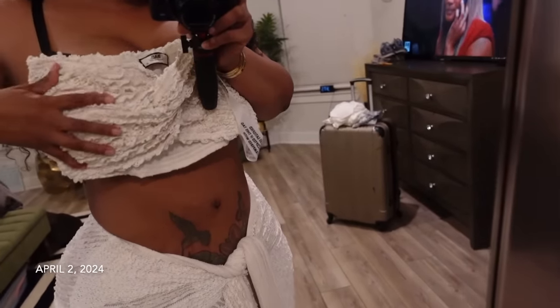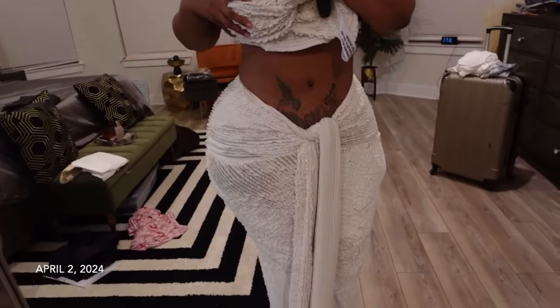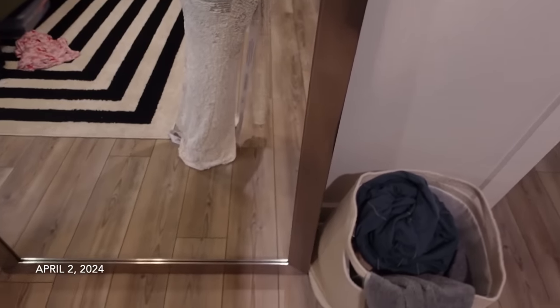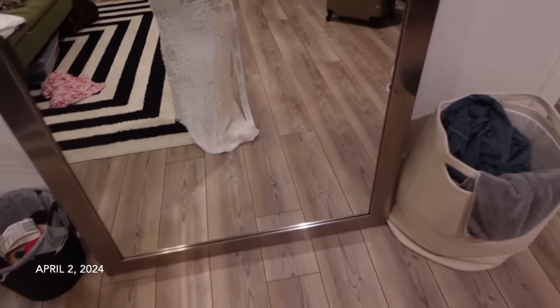So it's not on, of course, up at the top. But look at the V in the front, and then it has the tie. And then it's just hella long. Like, it's so long. Even on my tippy toes, it's so long. So, I really like this.